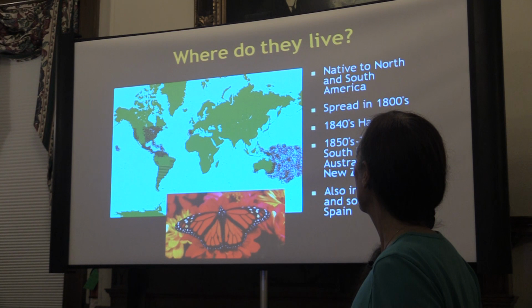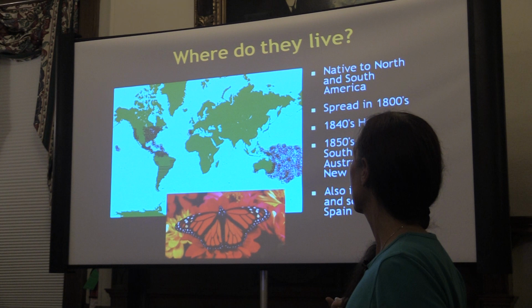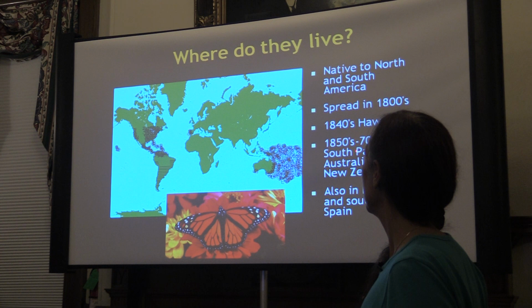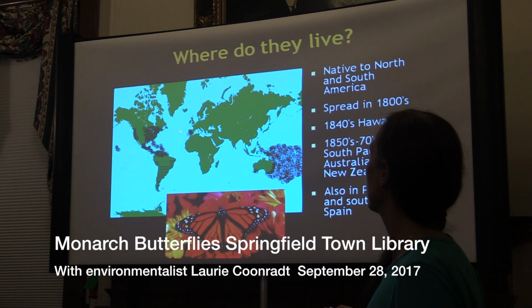So where do they live? They're native to North and South America. In the 1800s, probably when we started moving around more, the Monarch started spreading around more. In the 1840s, they showed up in Hawaii, and as you can imagine, they're probably pretty happy there. It's warm, there's lots of flowers. In the 1850s through the 70s, they spread all over the South Pacific, Australia, New Zealand. And there's also population around Portugal and southern Spain. So they're pretty widespread now.